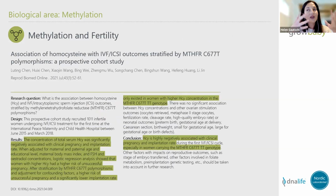And then looking much more immediate and close at hand, what can we do for women right now who are looking at improving their fertility? Here we're considering methylation and remembering homocysteine as almost an oxidative stress marker. If it's too high, it can cause a lot of oxidative stress and inflammation, and it can lead to an increased risk of subfertility. So in this study, which was done quite recently, we're looking at the association of homocysteine, especially in the area of assisted reproductive technology, with IVF and IVF outcomes.